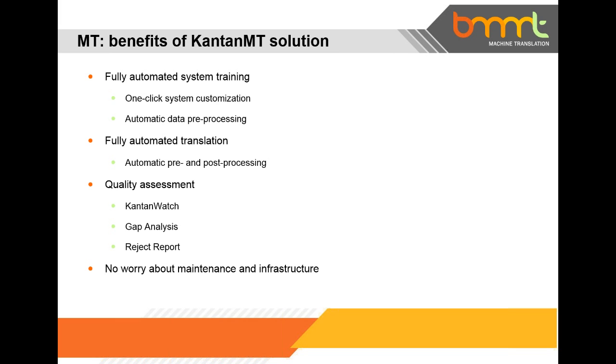And the quality assessment, it's another story. This is basically one of the most trivial parts in machine translation. We do use the KantanWatch tool that allows us to check the performance of the engines that we train and we use. The measures are given in an automatic way using automatic evaluation metrics. However, what is even more important is that the features KantanMT provides allow us to perform a detailed training data analysis, to understand the suitability of our training material to train a machine translation system, and also to determine the relevancy of the training data that we use to build the engines.